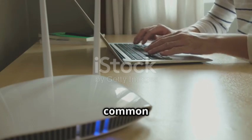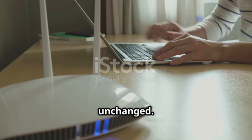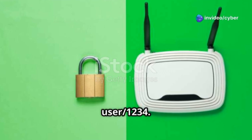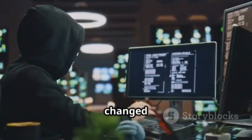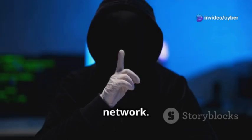Let's talk about another common mistake people make: leaving their router's default settings unchanged. Most routers come with default login credentials that are easy to guess, like admin or user 1234. Hackers can easily find these default credentials online. And if you haven't changed them, they can log into your router and have full control over your Wi-Fi network.